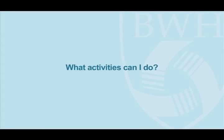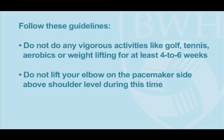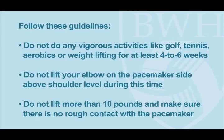What activities can I do? Once you get home, restart your normal activities, unless your doctor tells you otherwise. Follow these guidelines. Do not do any vigorous activities like golf, tennis, aerobics, or weightlifting for at least 4 to 6 weeks. Do not lift your elbow on the pacemaker side above shoulder level during this time. Do not lift more than 10 pounds, and make sure there is no rough contact with the pacemaker. Ask your doctor when you can begin to drive a car.